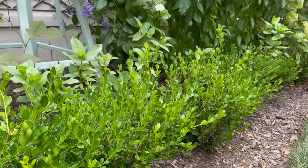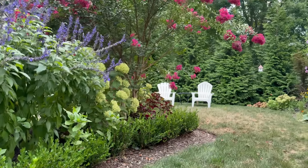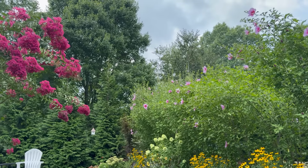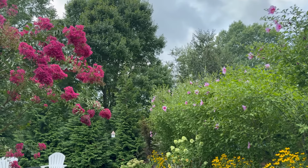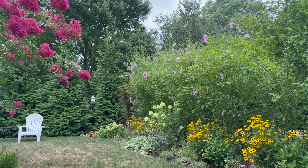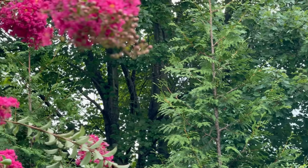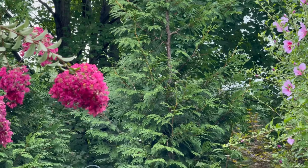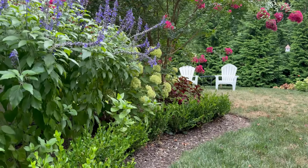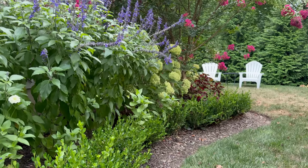All along the front here is my Winter Gem boxwood hedge that is looking fantastic. Oh, there's another hummingbird. Oh, there's two of them. Oh my goodness. Oh, they're up there by the Green Giant. So pretty. I just turned around and they were like right there. See if I can zoom you in quick. There. Oh my goodness, they just move so quickly. Okay, I'll see if I can get them again. But I'm very, very pleased with this boxwood hedge. It's just looking fantastic all season long.